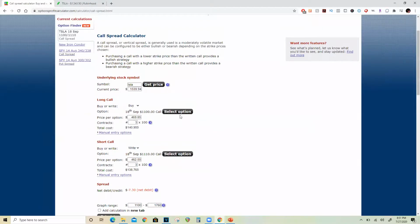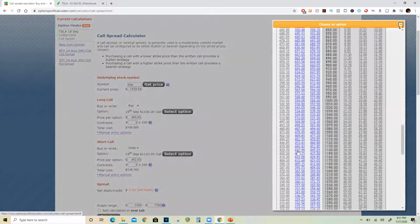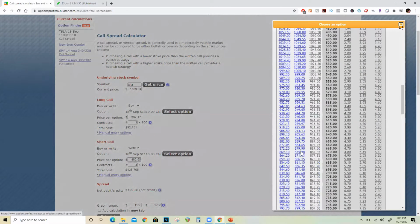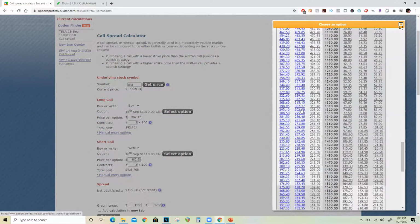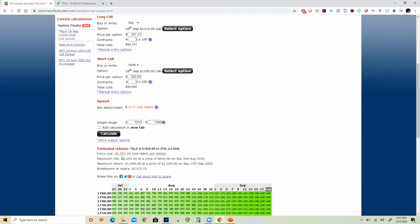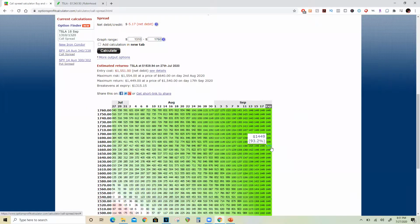If I want to be a little more aggressive and think that Tesla will not drop too much in the next 2 months, what I would do is, let's say I pick the 1310 call, and then I would sell the 1320 call. In this case, my debit is only $517 per spread, which is a total of $1,551 for 3 spreads. And in this case, it would still be $3,000 at expiration because the difference between these strike prices is $1,000, okay? And now the profit would be worth $1,449 because 3,000 minus 1,551 is 1,449, and that would be a profit of 93.2%.